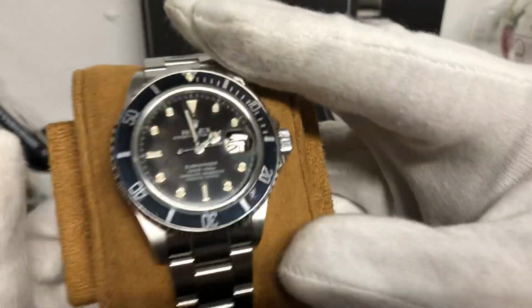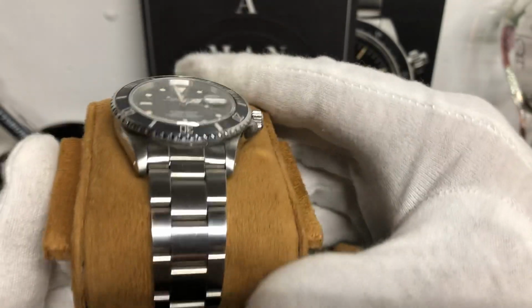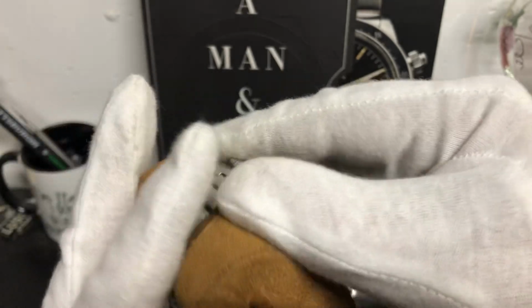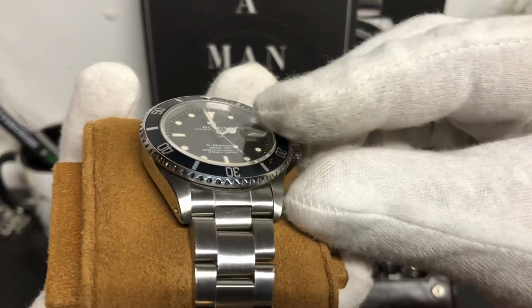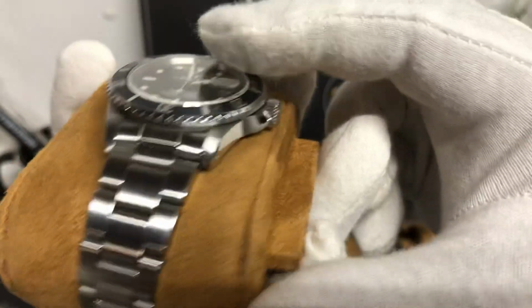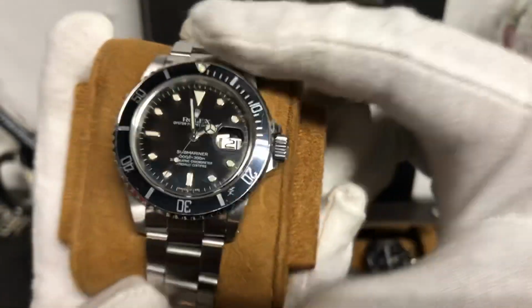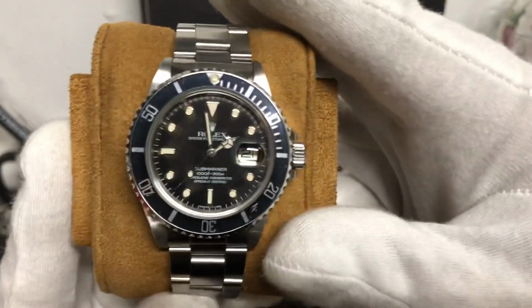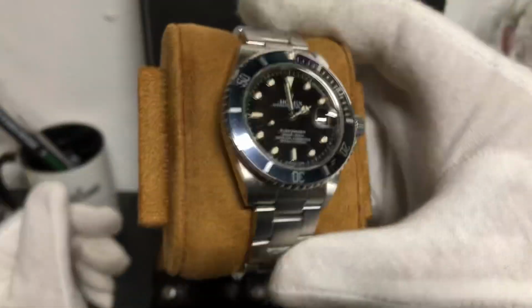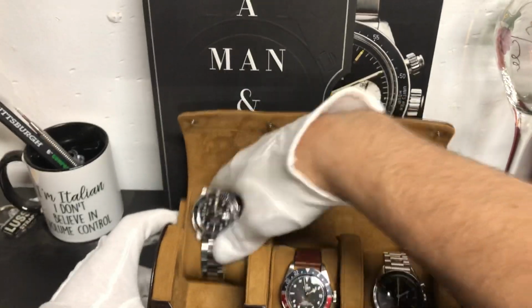Just an amazing watch. Open 6s on your date wheel. Something that is gonna only go up in value, probably. And this one's in really good condition. If you look at your chamfers, they're all there, perfect. The graininess of the brushing is still there. Just really good condition. Probably my favorite watch to wear, hands down.